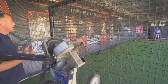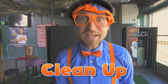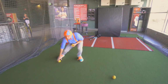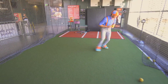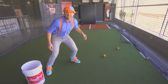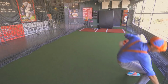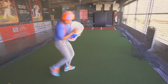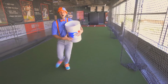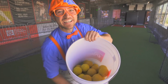Now it's time for cleanup. Clean up, clean up, clean up. Clean up? That sounds fun. Clean up, clean up, clean up your stuff. Whoa! I hit so many baseballs! Okay, it's really important to be nice and organized and stay clean. And pick up after yourself. Clean up your stuff. Whoa! Look at all of these balls! That was so much fun! I kind of want to clean up again!